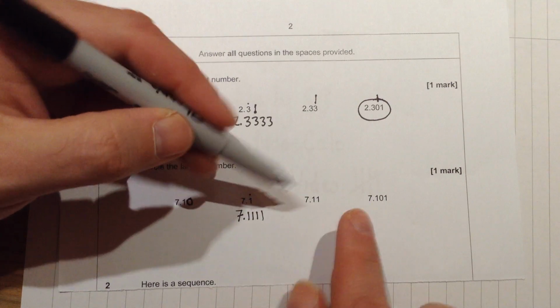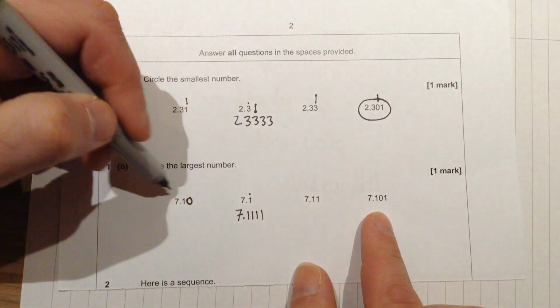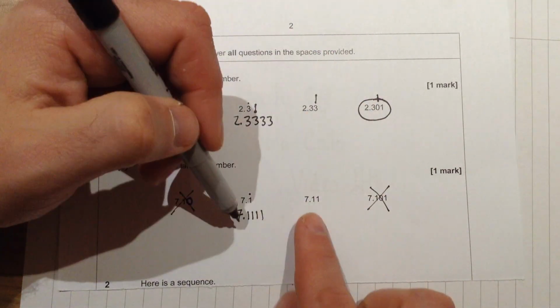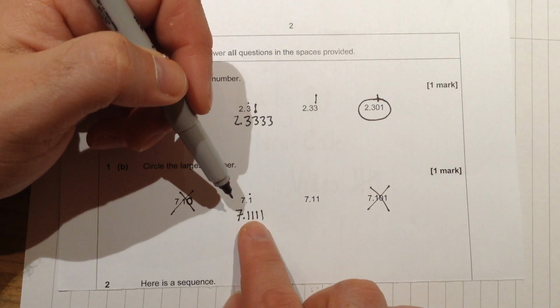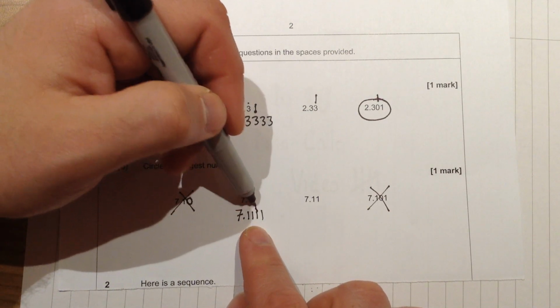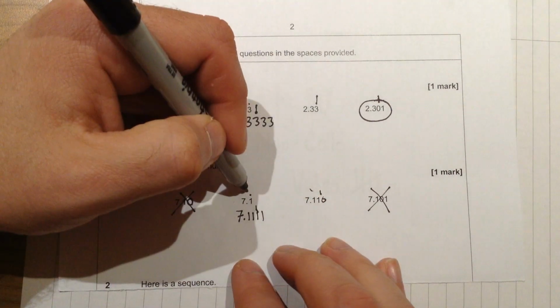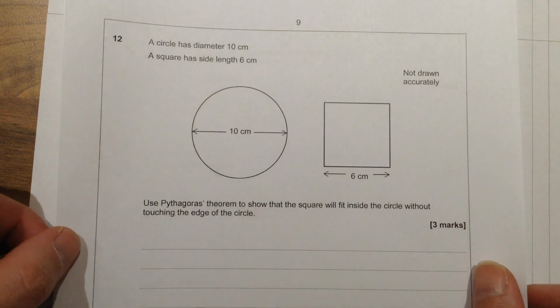7.11, 7.10. So we definitely know it can't be these two. We're just working out which of these two is the largest, because this has got more in the third decimal place, comparing 1 and 0. This must be our largest number in the list. Here's your next question.